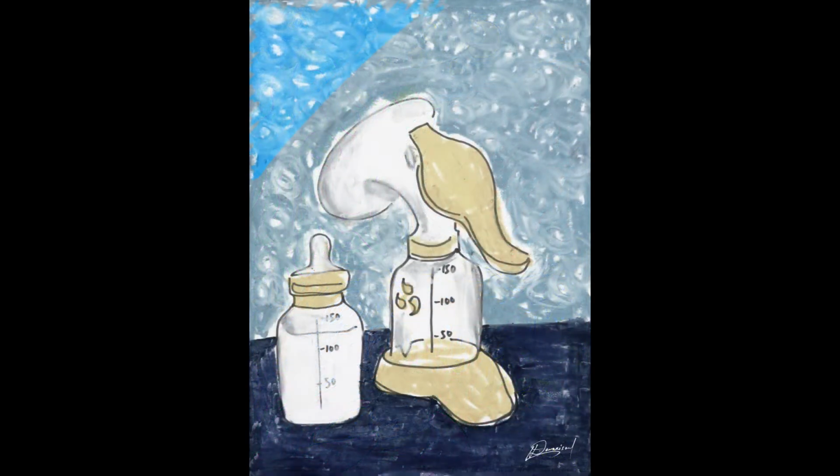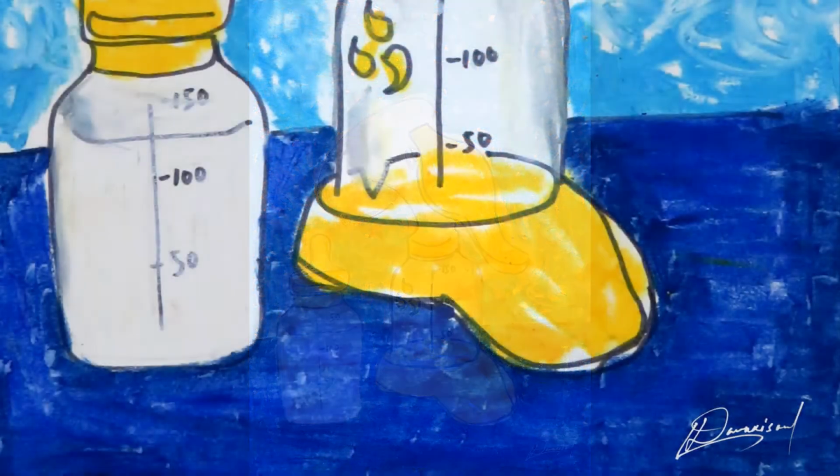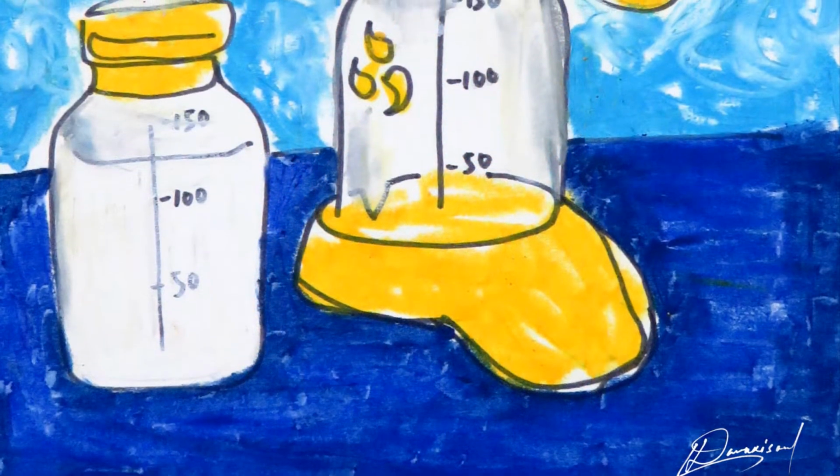At the same time, we massaged Doris once every 3 hours for 10 minutes along the direction from the root of the breast to the nipple and tried to express the milk or suck it out with a breast pump. We tried to prevent Doris' milk from pooling, prevent further nipple damage, and keep her nipples clean, which is the key to treating breastfeeding mastitis.